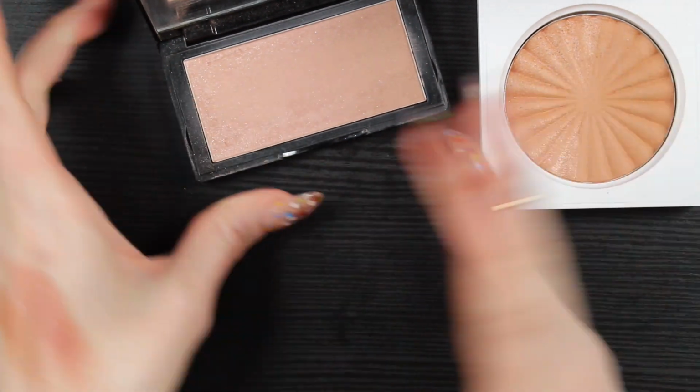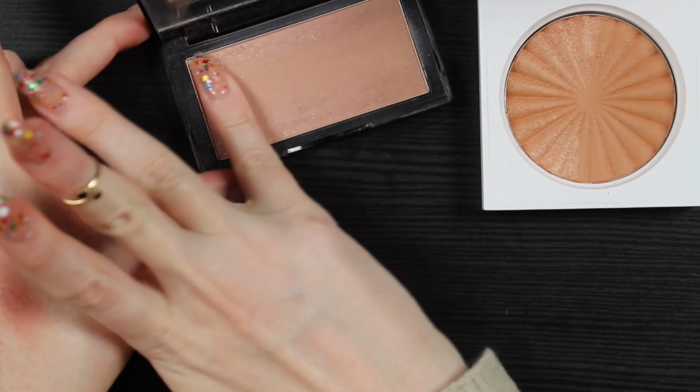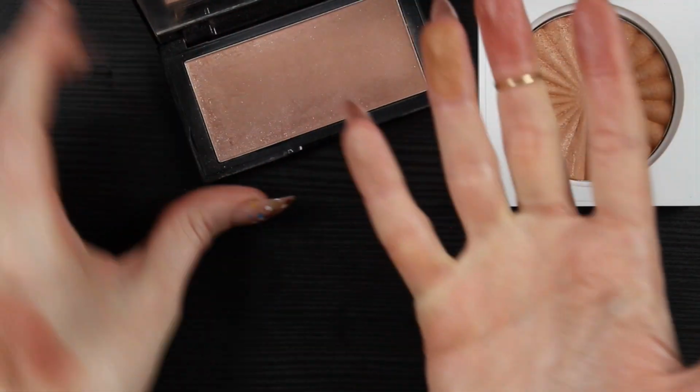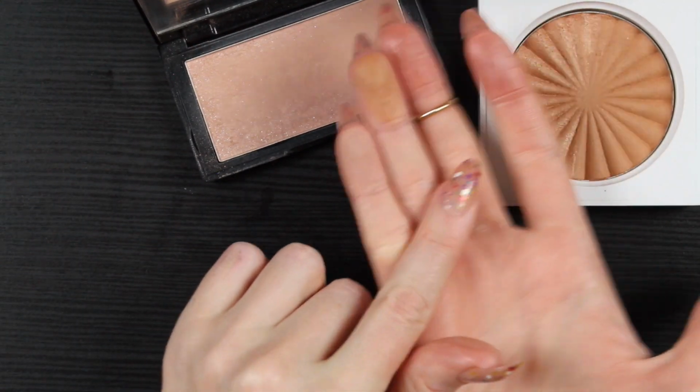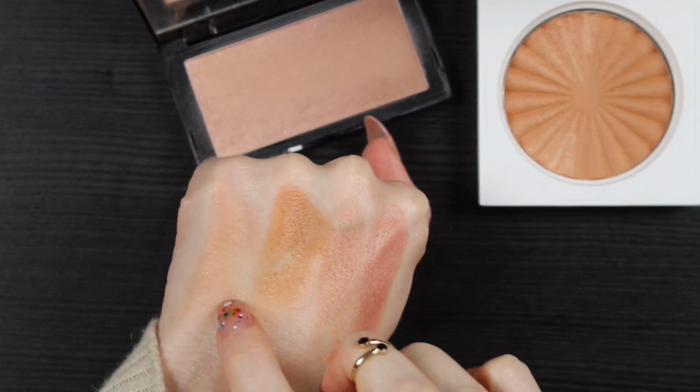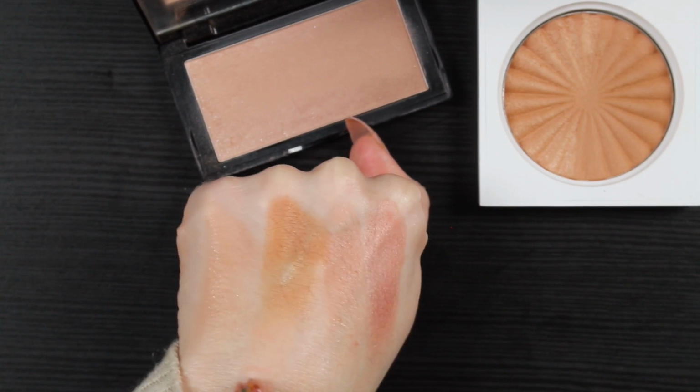There's the River Bronzer, Samantha's bronzer, and then this is like my go-to blush, although it's marketed as a bronzer. It's the Kevyn Aucoin Neo Bronzer in Sunrise Light. It's funny to see how light the Kevyn Aucoin Neo Bronzer is on my hand.